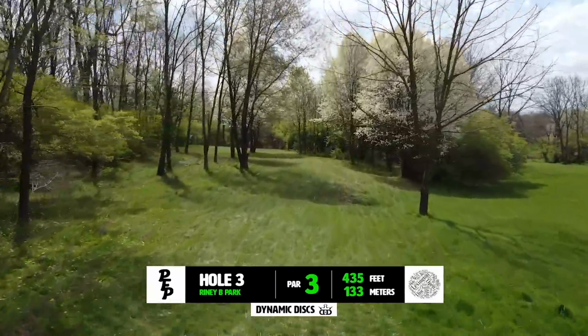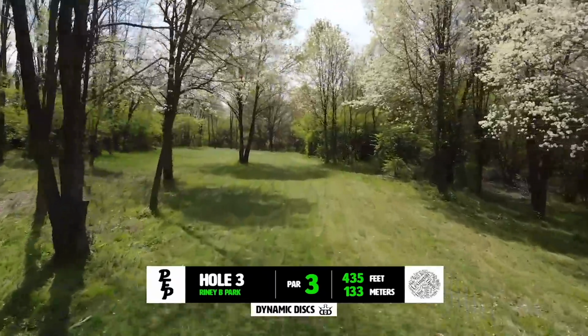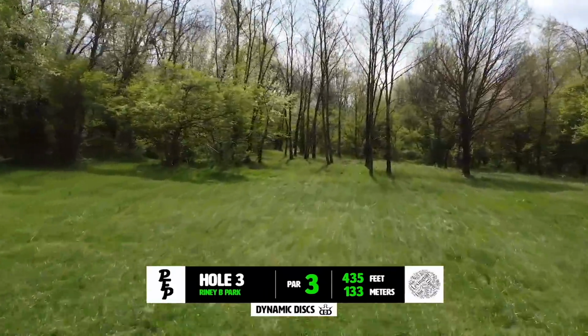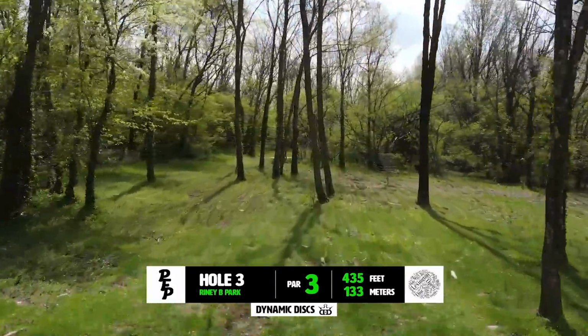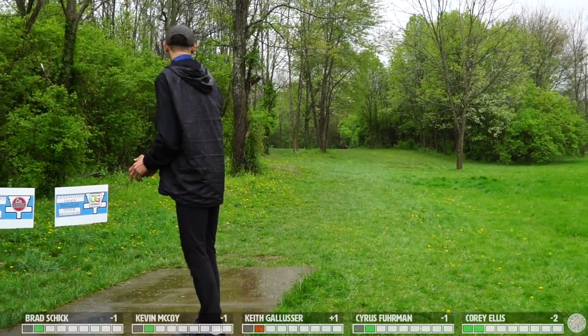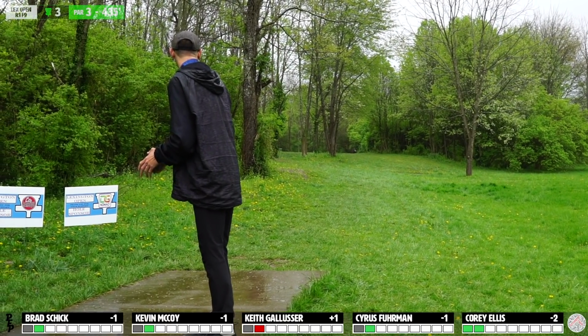Moving on to hole 3, it's a long par 3, 435 feet. Tight fairway right here and opens up a little bit. Most people will try to land right in there, and then a guarded green right there. It's a pretty tough shot off the tee. The gap's really not that wide.